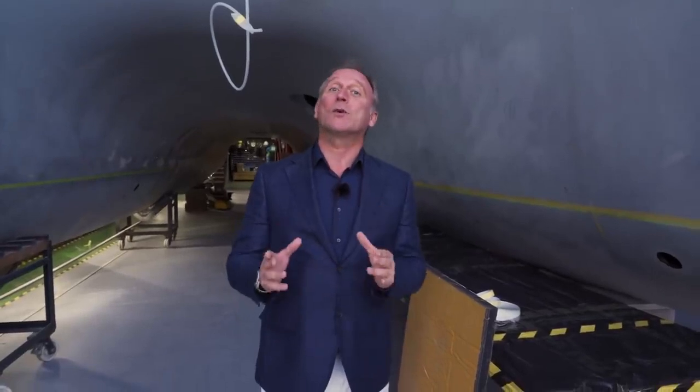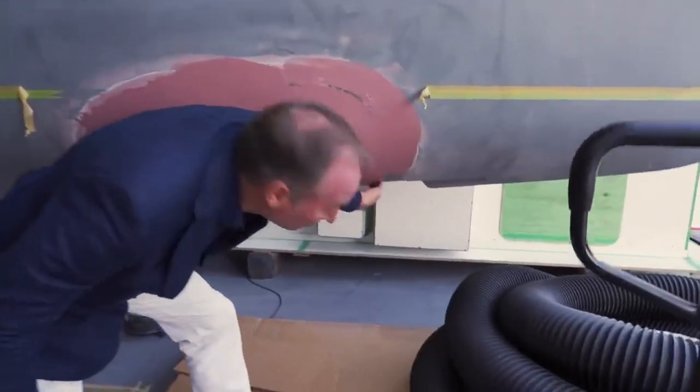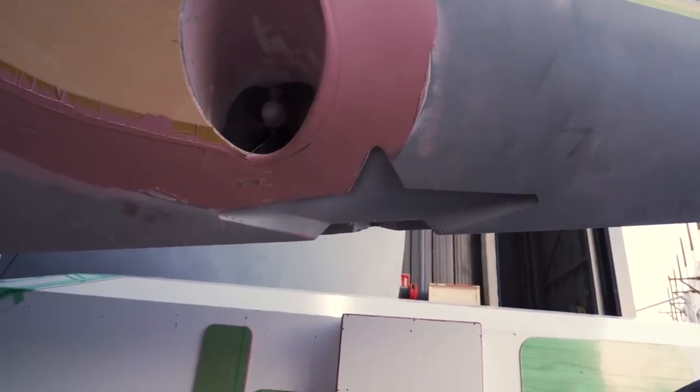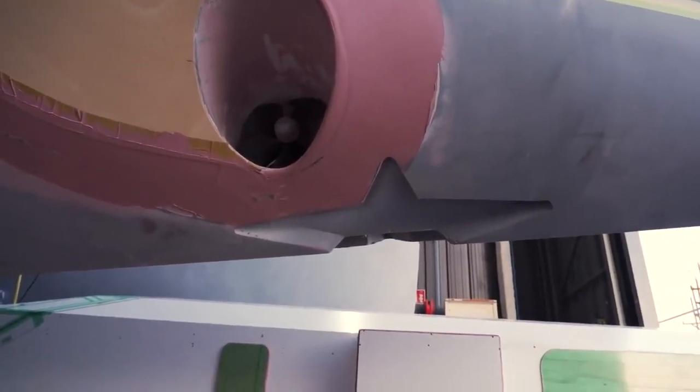But I also want to address a question from one of my viewers who asked where the anchor is located on that yacht. Well, it's located over here. The anchor on the Hanstaiger X1 is actually positioned directly below the central hull, which is the same system that's used on many submarines.